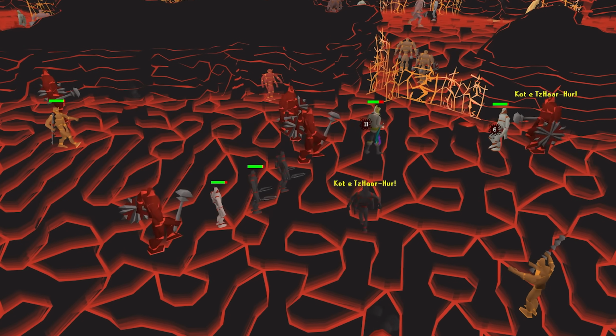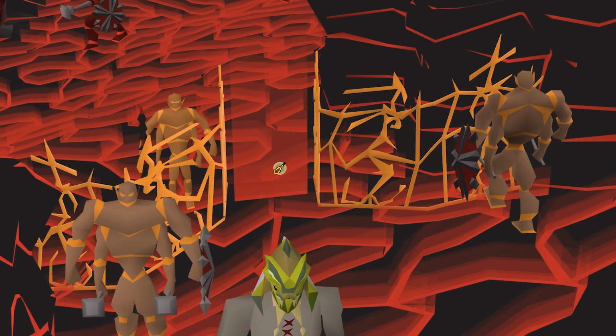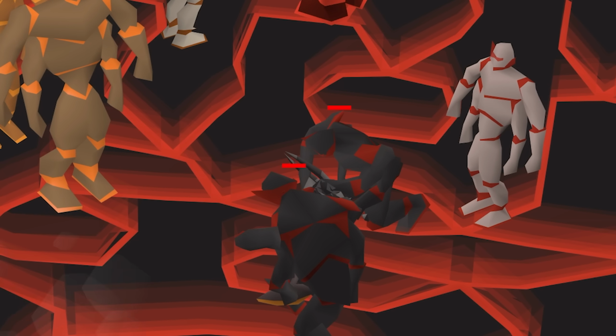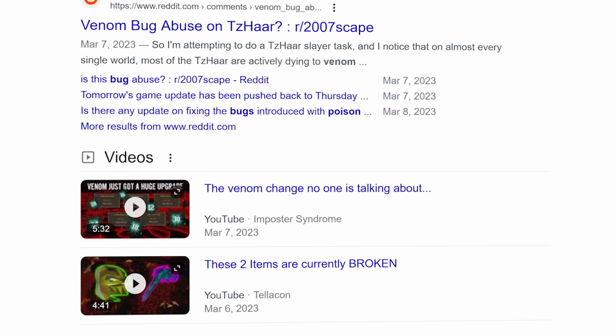You could now leave an area after you venomed a monster and it would continue to do damage. So theoretically, if I were in a multi-combat area, I could venom every monster there, leave, and when I come back after waiting a bit, all the monsters would be dead since the venom was slowly killing them, even though I wasn't in the area. As you can imagine, this opened up a lot of possibilities to make some crazy money.